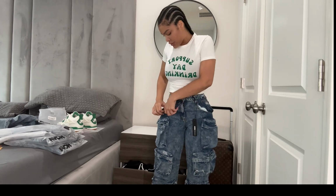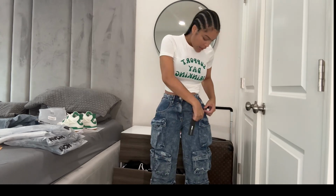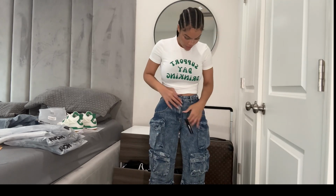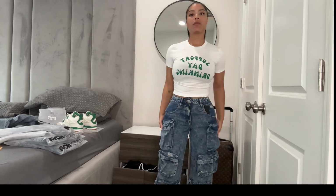Let me put my pockets in so I don't be looking like crazy. My mom used to always get on to me about not pushing my pockets in. Push your pockets in, okay? Don't just be out here looking buggy. Put the pockets in, okay?